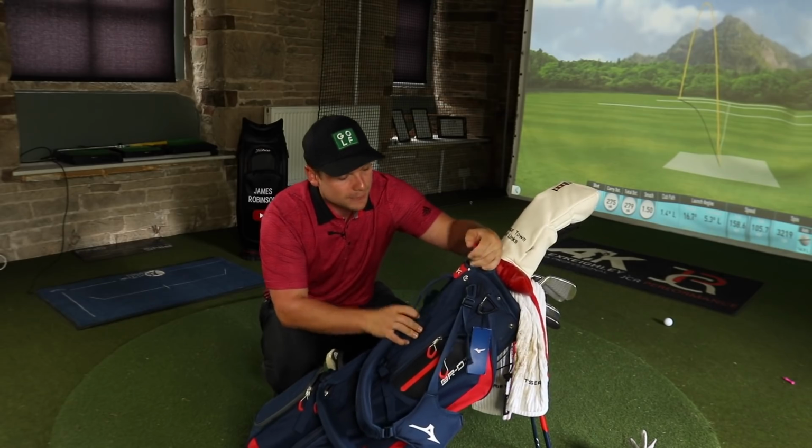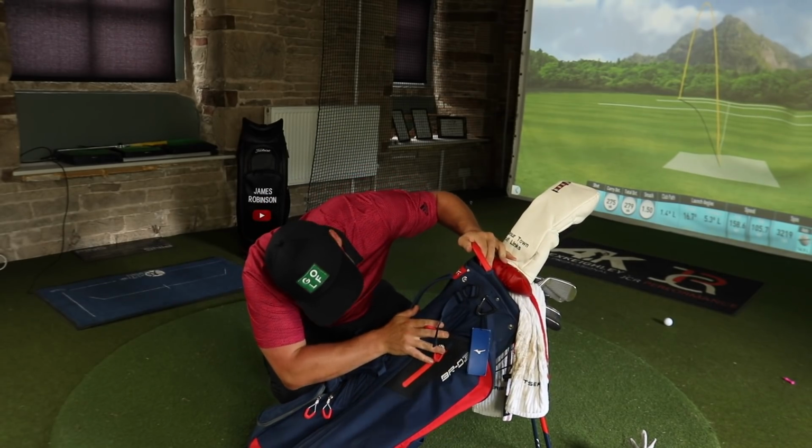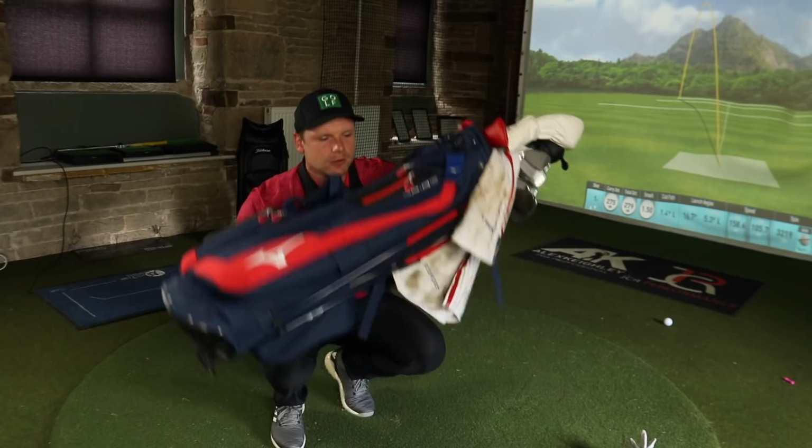And I do really enjoy this. So this is the Mizuno BR03, fantastic bag, not too heavy.